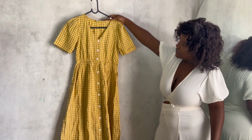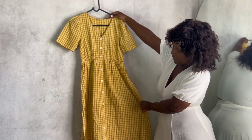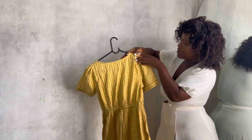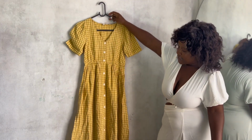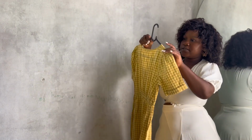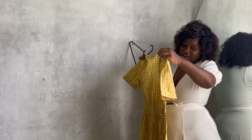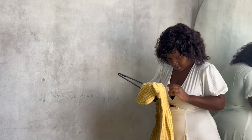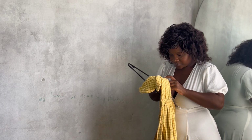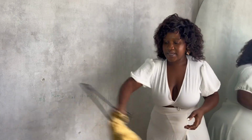We have this checked button down dress. It feels like it's made from linen. This is what the back looks like. The waist is elasticated. I would rate this a 10 out of 10 regardless of the fact that the material looks like it's a bit fading off, but the buttonhole is a bit damaged. So I would give this a 9 out of 10 just because of the buttonhole.